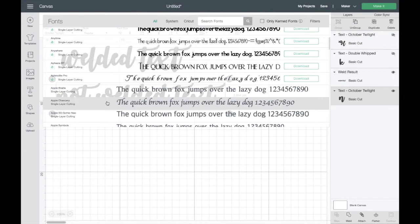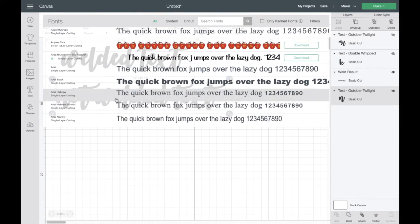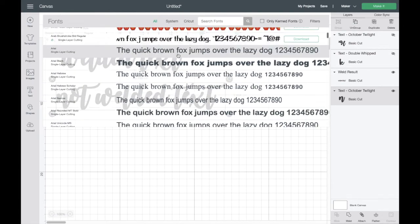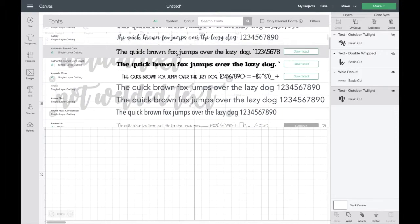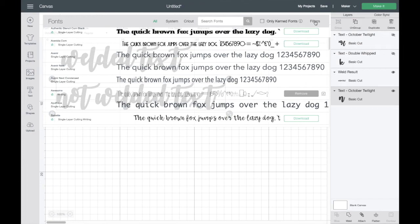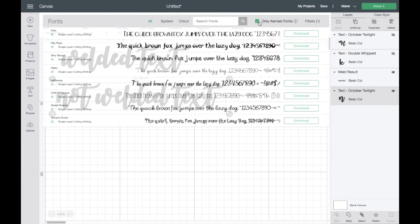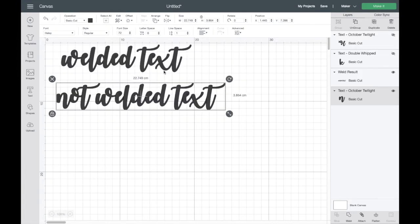One other thing we need to mention as well is that this is only available on desktop, not on apps, phones, and tablets, things like that. So you're going to need a desktop computer again for this feature. Okay, so let's find a writing font. So let's go over to filters and we want writing. And I'm going to click on Kern so I can get one nice and easy. So this one is one I like. Let's have a look what it comes out like.